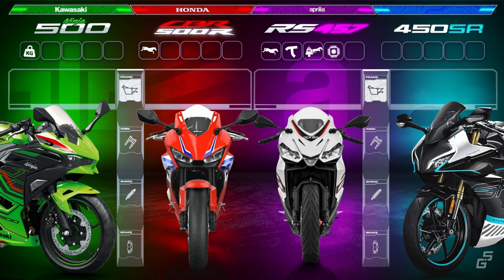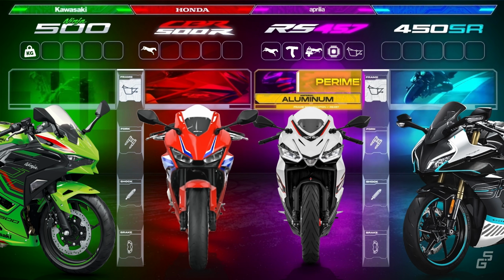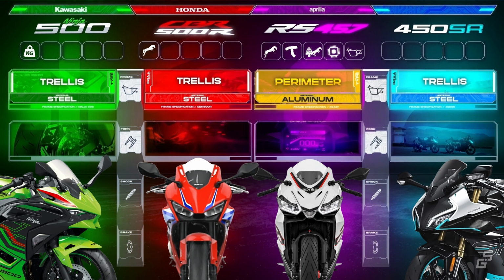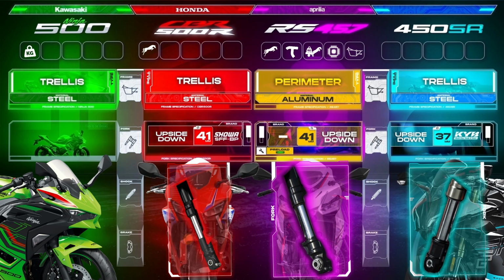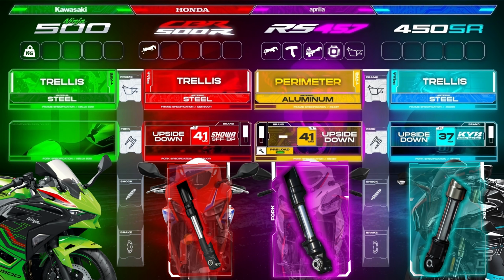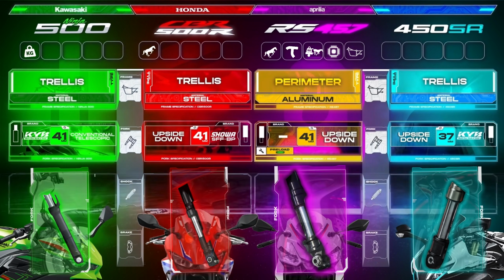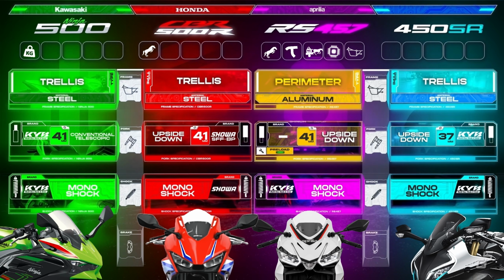Chassis-wise, the RS457 stands out as the only one equipped with a more track-oriented aluminum perimeter frame, while others feature a more budget-friendly steel trellis frame. On top of that, the Aprilia is the only bike that offers forks with adjustable preload, whereas the CBR and CF Moto's forks lack any adjustability. The Ninja 500 sits at the bottom of this comparison, being the only one that still relies on a conventional telescopic fork.